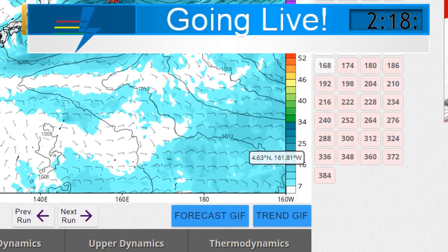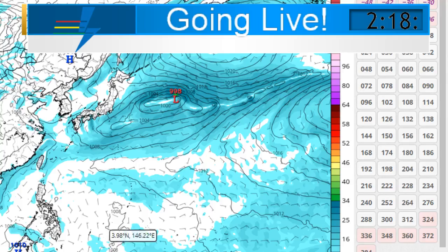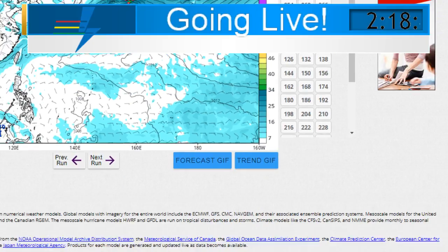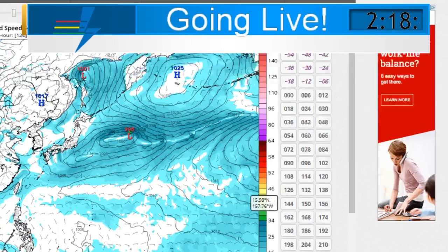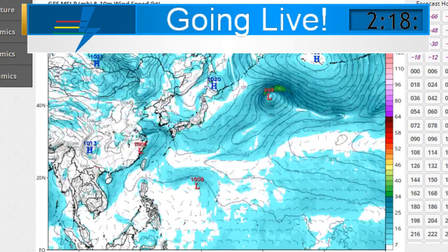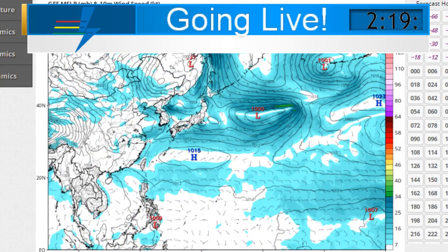So overall, in the Western Pacific, if we look at the Western Pacific, and I just drag it over a little bit. There we go. So here's what the Western Pacific is going to look like. It's going to be interesting. We'll see this system. Doesn't look like it's going to develop much. It doesn't look like either of these are going to develop according to the GFS.